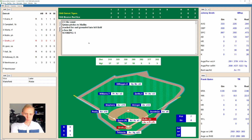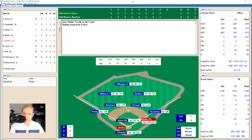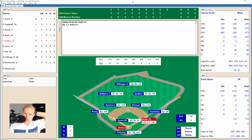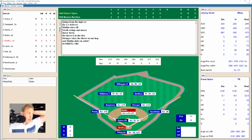So we're here in the top of the 9th inning. And the Tigers have Mullen on at first base, 1 out. Here comes Johnny Groth, and Frank Quinn throws a ball to Groth. 1-0 is the count. There's one foul back. It's 1-1. High and inside, 2-1 now the count on Johnny. There's a swing and a miss at that one. That was called a hit and run. That was called to be a hit and run, and that ends up being just a complete swing and a miss, and that forces Mullen to steal the base.